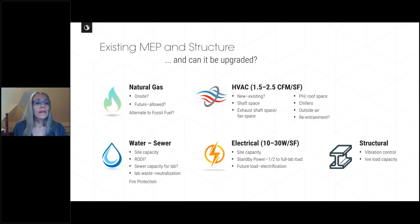Often it's limited on site, or you need to think about your emergency backup generators. How are you going to fuel those? That's usually the pinch point for going either all electric, which is very difficult in a laboratory building, or going carbon neutral. HVAC, you're going to need a lot more air, obviously, if it's going once through a building.